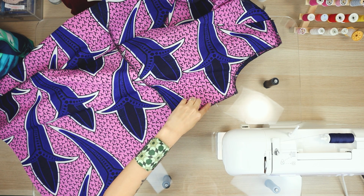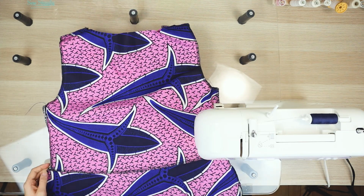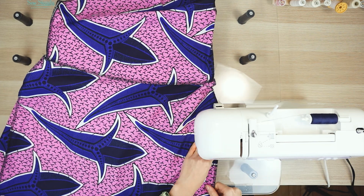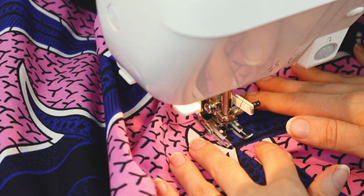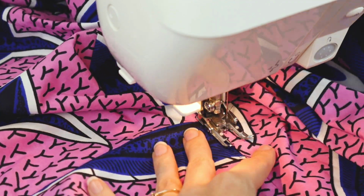I sewed a small opening at the waist on the left side seam. I marked the opening, stitched up until the marked spot, fastened, and then continued stitching after the marking. You can see the opening here for the tie. To secure it, I stitched a square shape around the opening and made sure it was fastened properly.